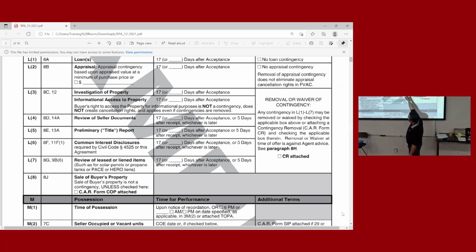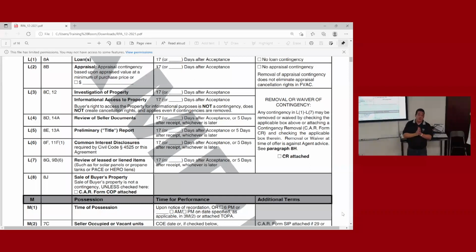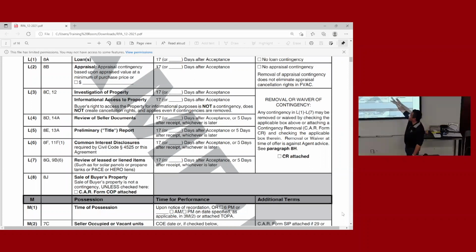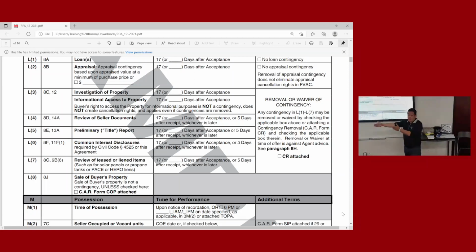So there's investigation of property, 17 days, informational access. This has always been the case, but they're putting it up front because we brokers complain that we're getting a lot of disputes on this. Buyer's right to access property for information purposes is not a contingency, does not create cancellation rights, and applies even if the contingencies are removed. In the old contract, which is the same, we're just putting it up front now, most agents don't know the buyer has the right to access the property for 17 days from the start of escrow, and then from 5 days prior to close of escrow for the final walkthrough.